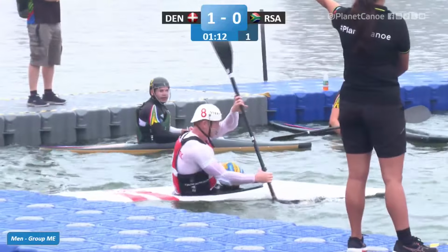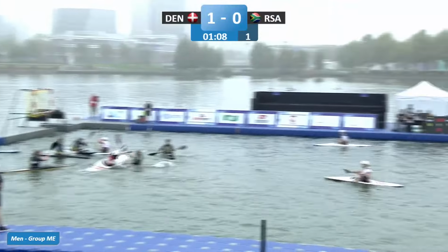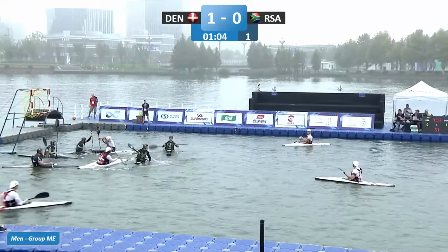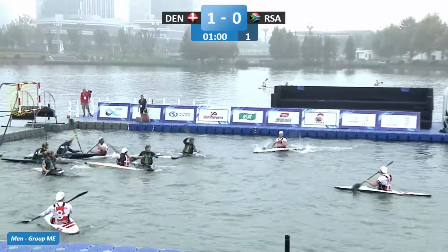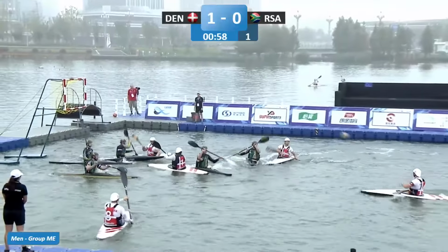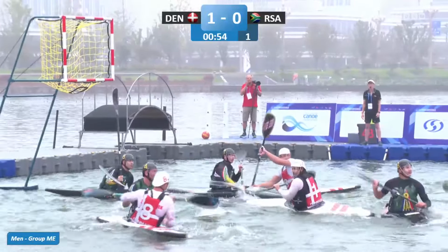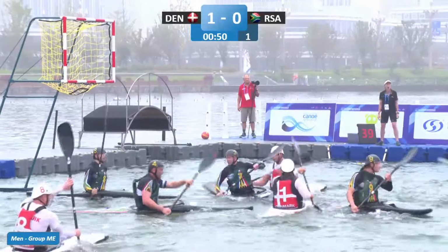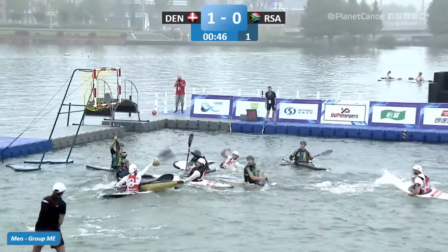Larsen to take all the way back out. Aibu. Working in the zone is Tobor and Christensen. Number 8 from South Africa, Marks, poised and ready. The shot's coming. Is it coming from the left from Larsen?